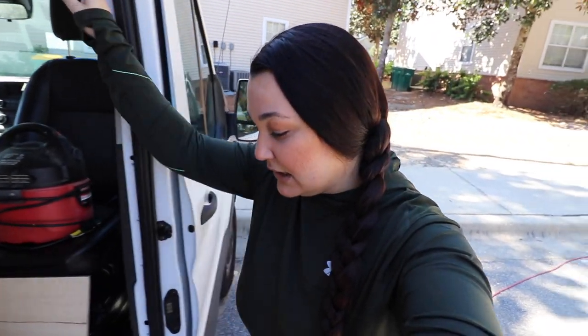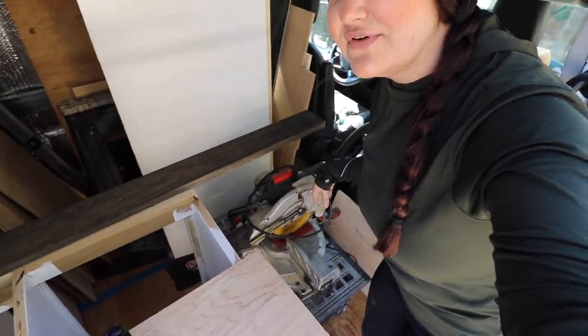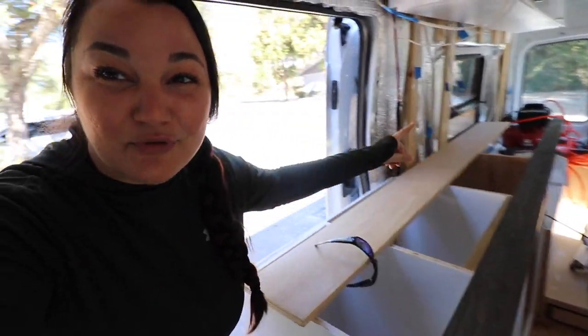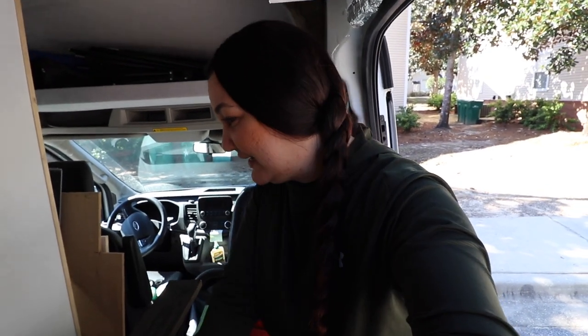But first, I have to get all of this stuff out of the van. Like I have said before, we are working and storing everything in the van. So every time we work on it, we have to unload it and then load it all back up at the end of the day. So I'm gonna have to get all this stuff out of here so I can start building some drawers.